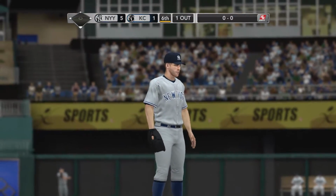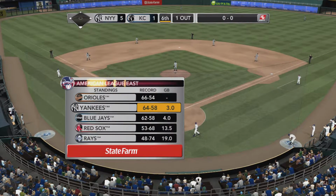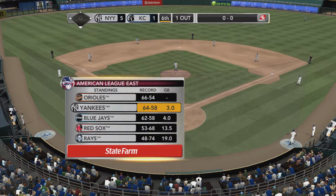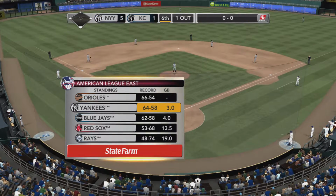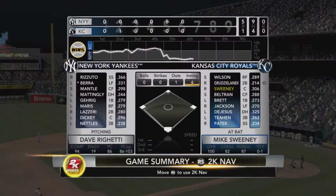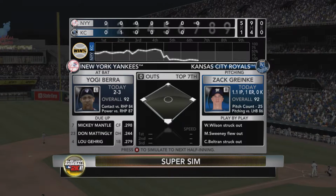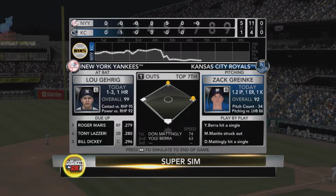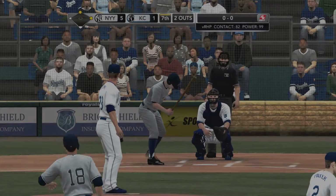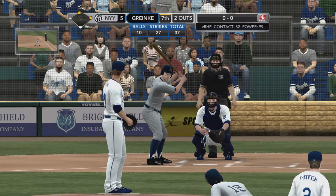Coming up on the home stretch of the season now, the Eastern Division. What's it look like? Well, here it is, courtesy of State Farm. Orioles first. In second place, the Yankees. It's the Blue Jays in third. Red Sox seated fourth. And it's the Rays in the last slot. Oh, for 3 to this point. 2 down. Runners at first and second.